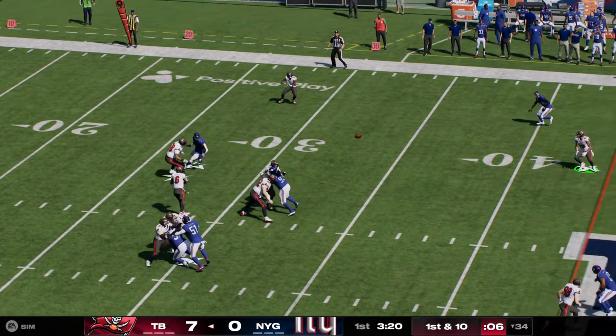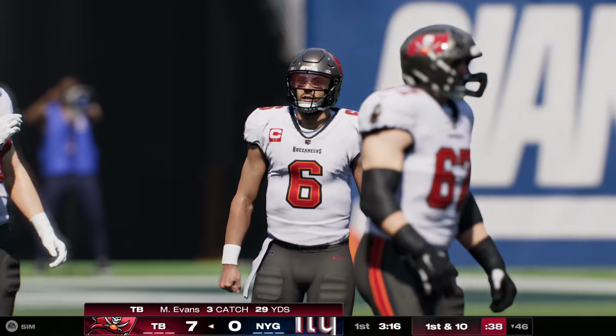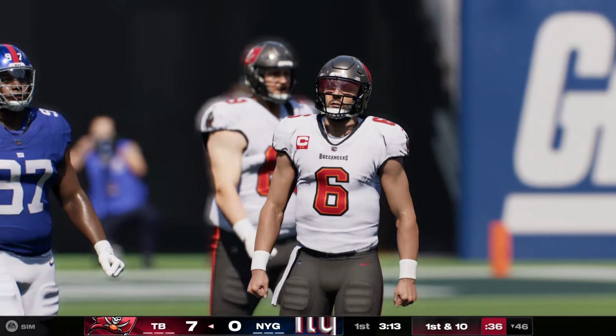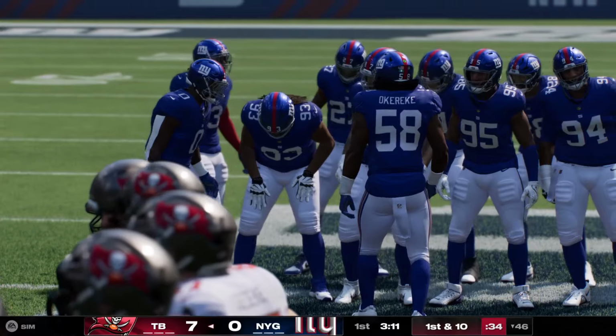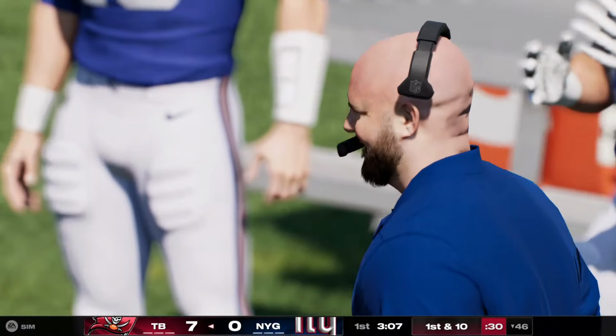Throwing, Mayfield. There's Evans again, complete. And he slips up past the 45 before being tackled. 13 yards as they've got the connection working. His 2nd catch in a row, first down.